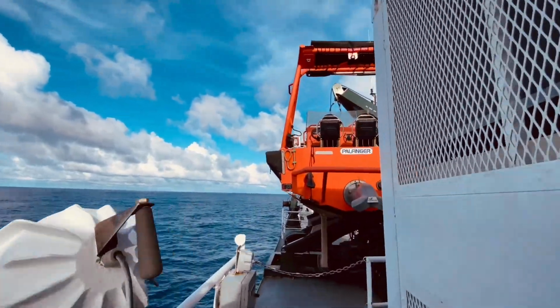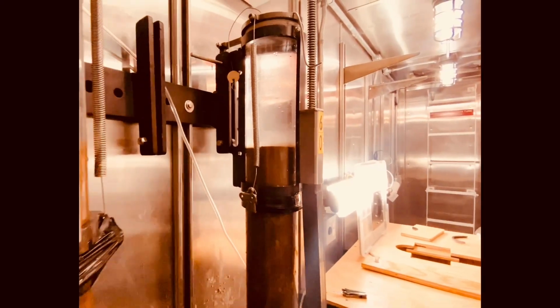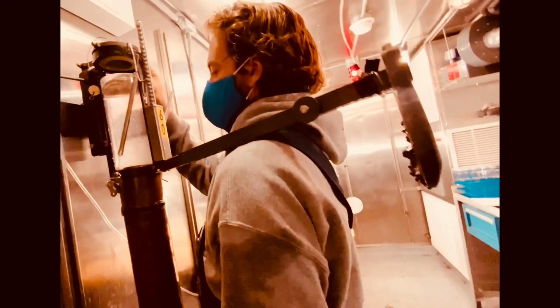Now it's on to the labs with all of our new samples. We have a variety of labs to process the samples and get them packed up and ready for their next stop.